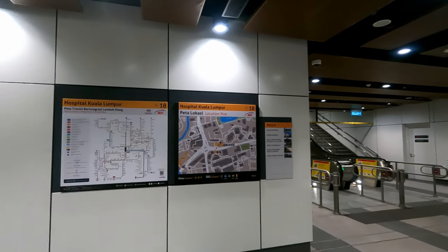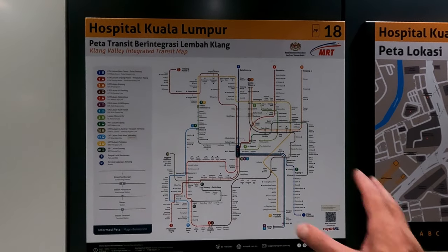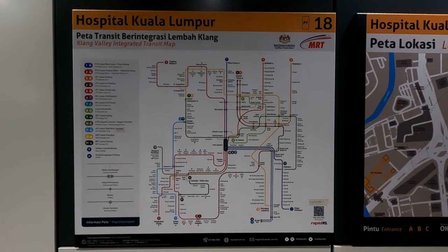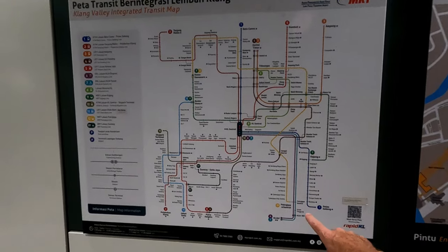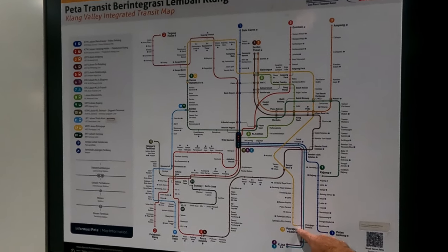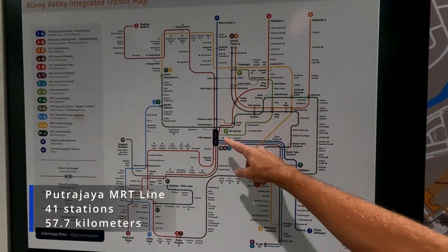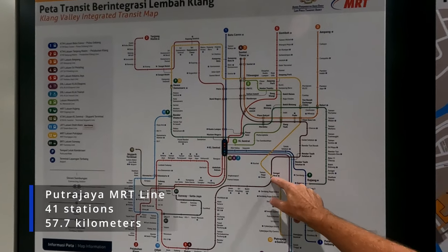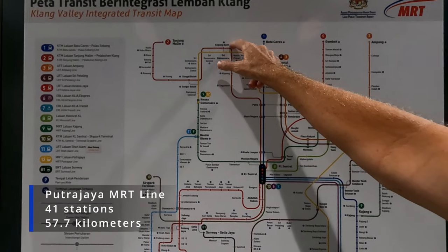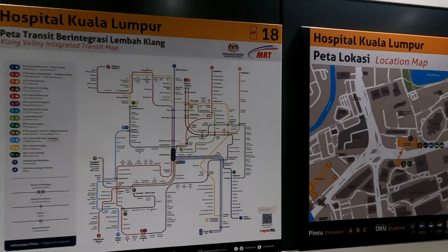And they have a beautiful map. I really admire the map that they've put together for this system. Once you know what you're looking at, this is very, very cool. So this yellow line, by the way, that's the one we're on right now. There's Putrajaya. It's a huge line. It goes all the way to Putrajaya, which is far away, way outside of KL. And then it comes all the way into the city, all the way up here, and finally ends in Kuala Lumpur. And that is a major journey. Trust me.